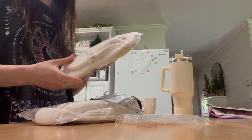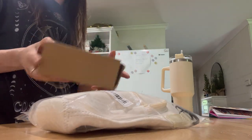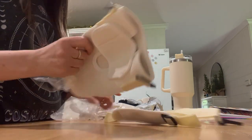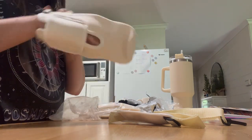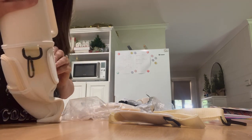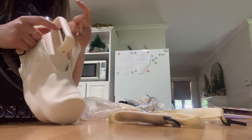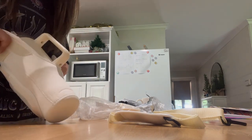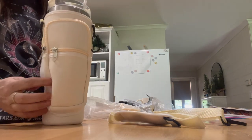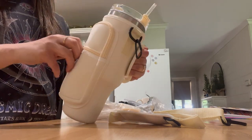And then this is actually for the water bottle too. It's like a little bottle sling. I'll unpack it in a sec. And then that one is a secret. So let's see. Oh, how cute. So you pop it in. And then a little strap goes on. And then you've got a little pocket for your phone. Oh my gosh, how cute.